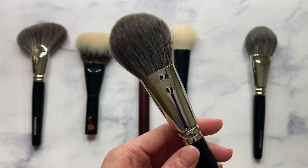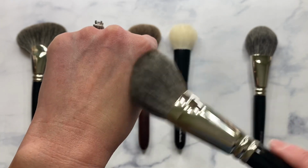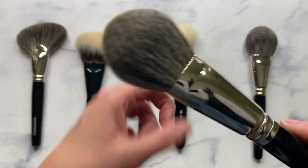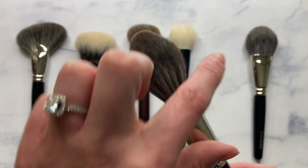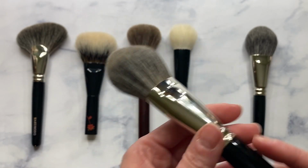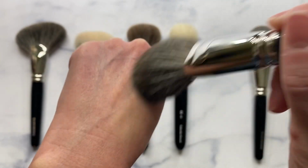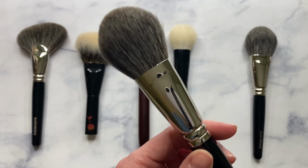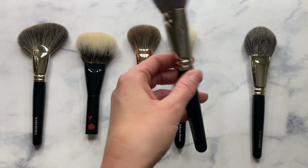And of course this could be used for a powder brush, blush brush if you'd like, but I just love it with bronzer. It's just lovely. And I love that shape, the way it tapers at the top like that. You can really, really get a perfect bronze with this brush. I love it. Honestly, probably one of my favorite Hakuhodo brushes of all time. Really, really nice brush.